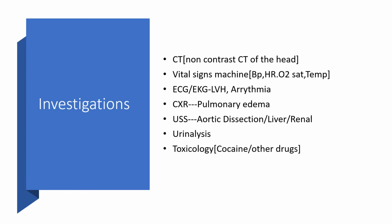We are going to carry out certain investigations here. First thing first, CT of the head with non-contrast, please. We will hook up the vital signs machine, and with that we'll be able to read the blood pressure, the heart rate, the oxygen saturation, and temperature. The ECG or EKG will reveal left ventricular hypertrophy and any arrhythmia. The chest X-ray will show the pulmonary edema or the cardiomegaly. The ultrasound can reveal the aortic dissection, any problem with liver or the renal system. Urinalysis will show whether we're dealing with albuminuria or hematuria or not. And of course, toxicological screening will reveal if we are dealing with street drugs here, particularly cocaine and other drugs.